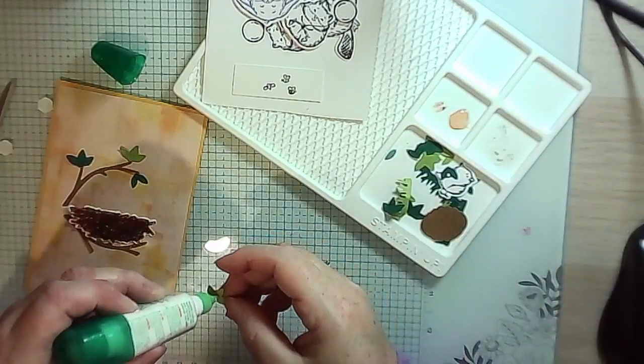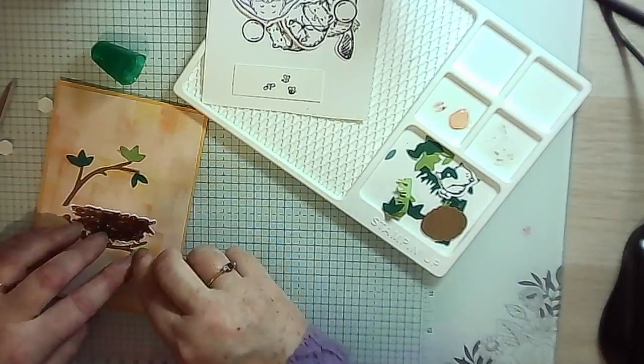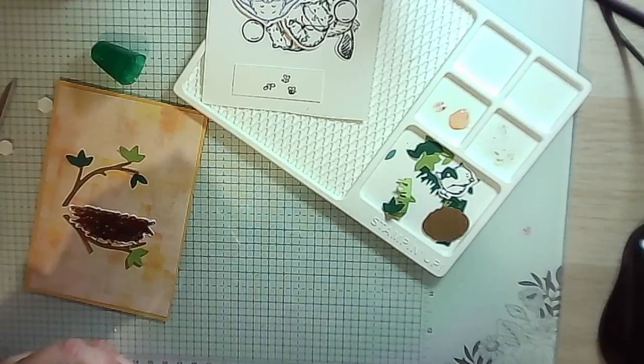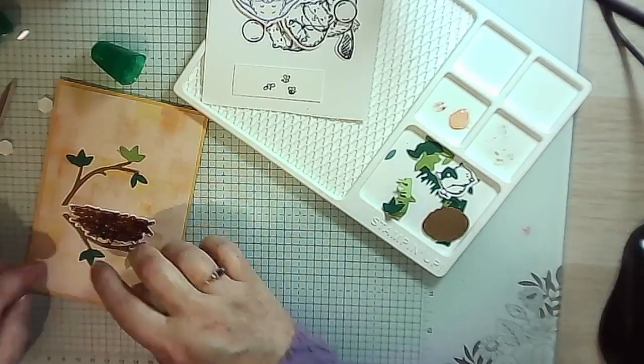I'm going to put one down the bottom. They are cute, aren't they, Kelsey? And Katie, I can just see all sorts of uses for them. Baby birthday cards, firstborn cards, welcome little one cards.